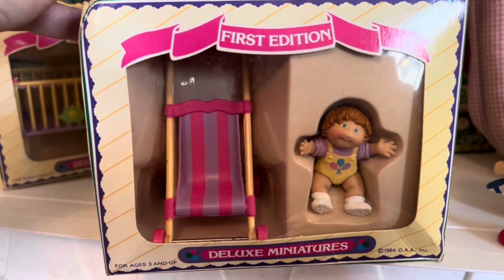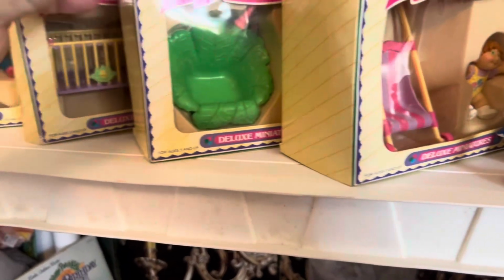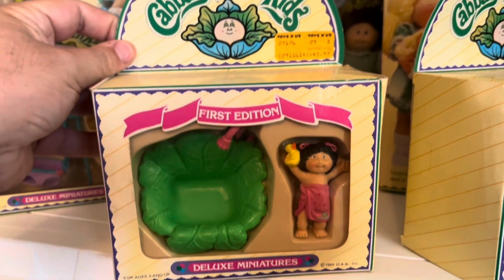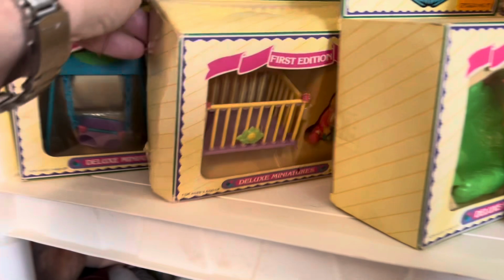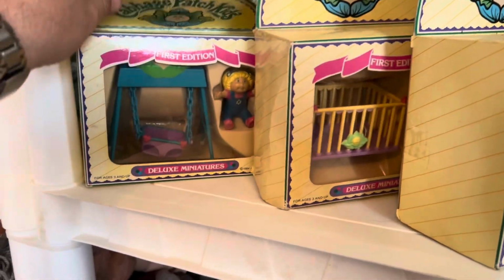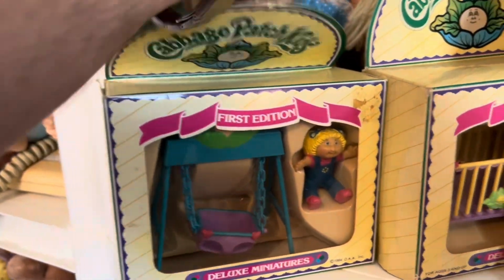From 1984, we have these little packages where they have a baby piece of furniture with them. The stroller one's worth $20. This one with the cabbage bathtub's worth $20. The one with the crib from 1984 is worth about $30. And then the little blonde figure with the swing is worth about $25.